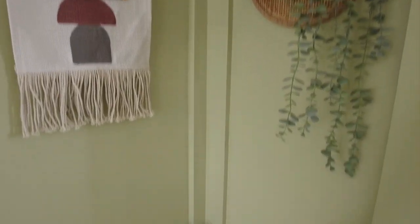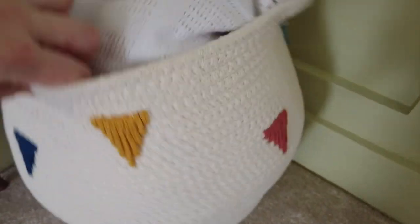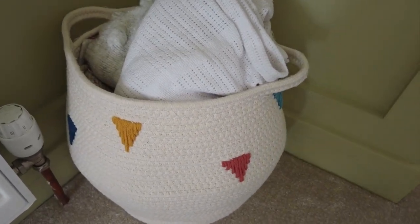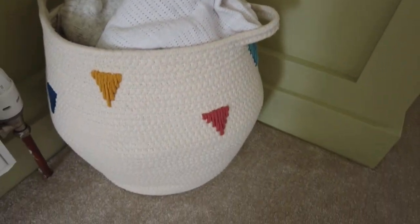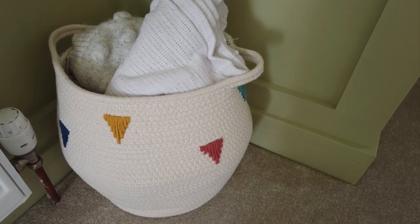Down from this artwork is just this basket, and this is kind of where I got the colours from. Got some red, yellow, this kind of tealy colour blue, and this is where we just keep our blankets. Just all of his blankets. We don't really use his blankets much anymore, but it was just a nice little basket to store them in, and I have stored all of his blankets in this basket since Greenland was born, really.